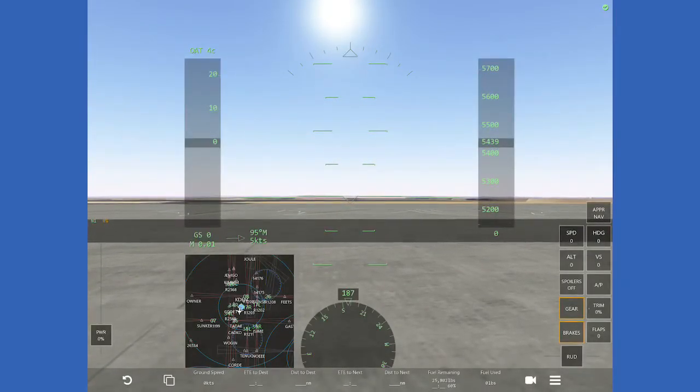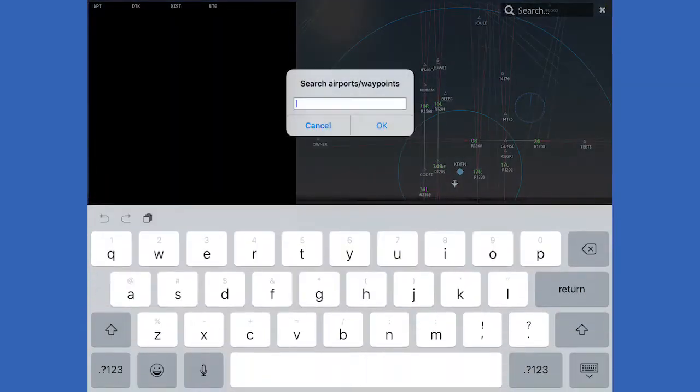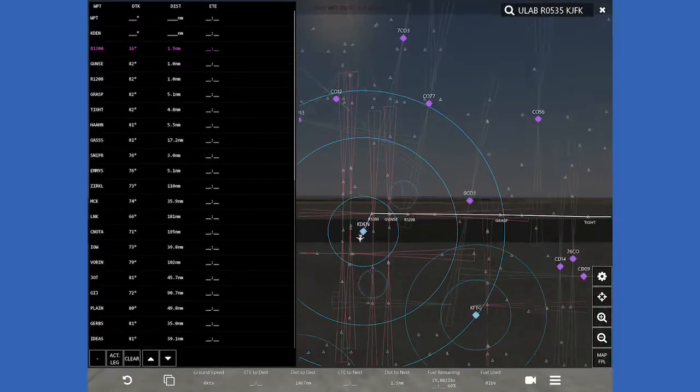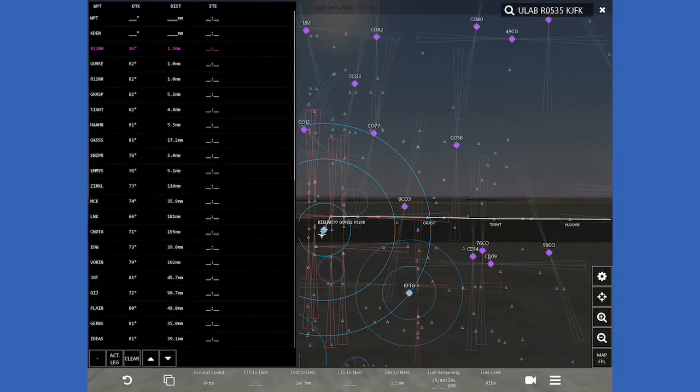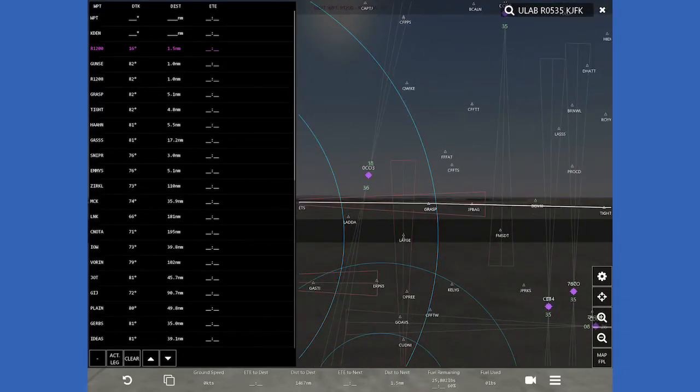All right, so here we are. I'm going to go ahead and we're just going to talk about the route. Paste that in there, right? So, as we talked, we come off runway 8 and we're going to climb to 5,000-something feet.